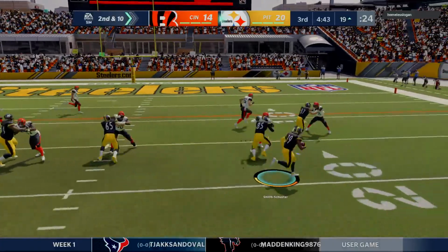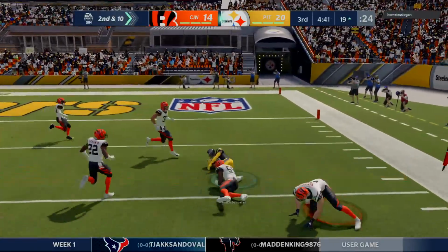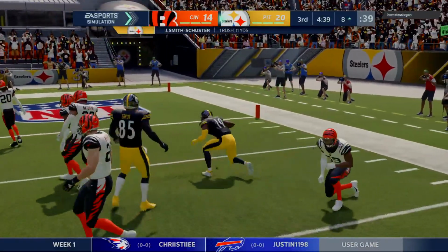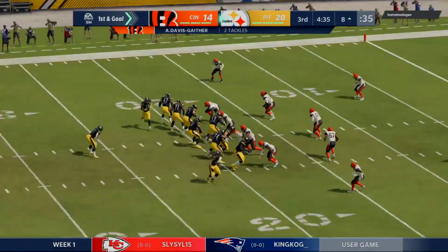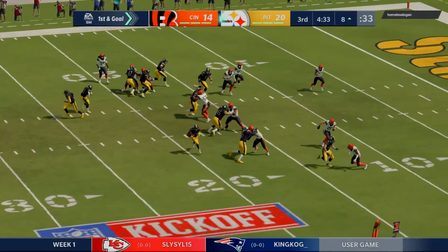Gets it to Smith-Schuster on the jet sweep. And they've got it inside the 10 at the 8. It's a good gain of 11, sets him up 1st and goal. An excellent run there coming from out wide.